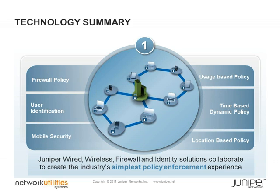So in summary, to round it off, Juniper's wired, wireless, firewall, and identity solutions collaborate to create what is the industry's simplest policy enforcement experience, really.